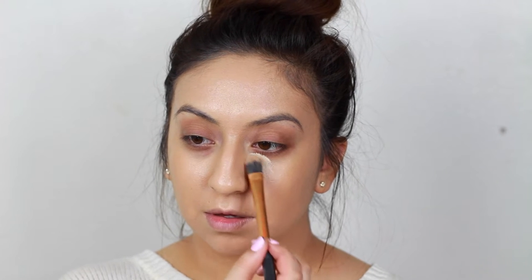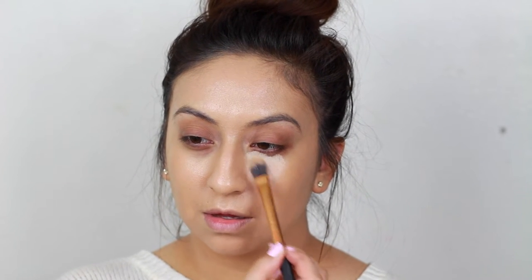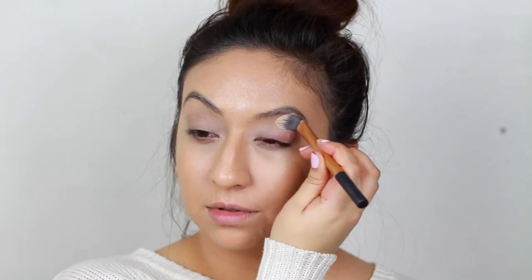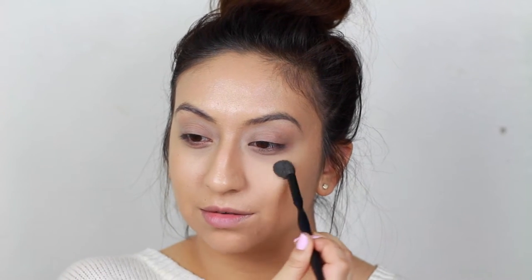For concealer, I'll be using the Maybelline Better Skin Concealer right underneath my eyes. As you guys can see, it really does hide under eye circles. It's definitely one of my favorite concealers from the drugstore. I'll also be taking this all over my eyelid just to cover that discoloration. And to set that in place, I'll just be sweeping some of my RCMA translucent powder underneath my eyes and also on my eyelids.